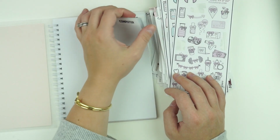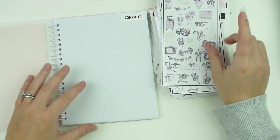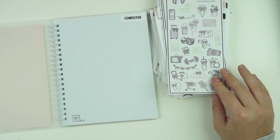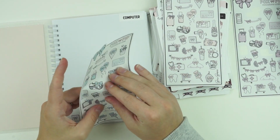I didn't put them in alphabetical order. I put them in the same order as I had them in my, what's it called? In my character sticker area. And now what I'm going to do is literally just go through every single sticker sheet.